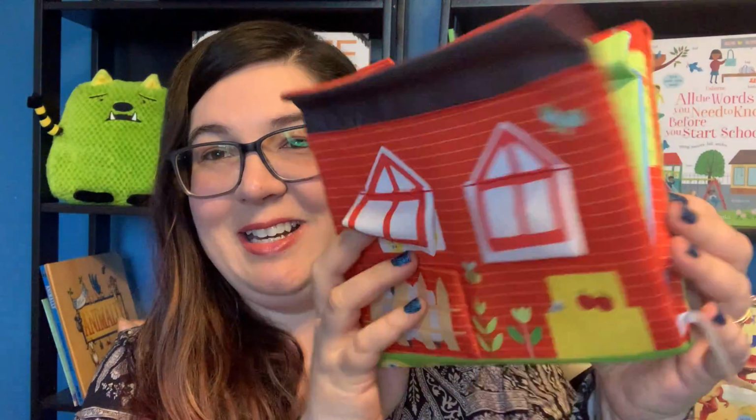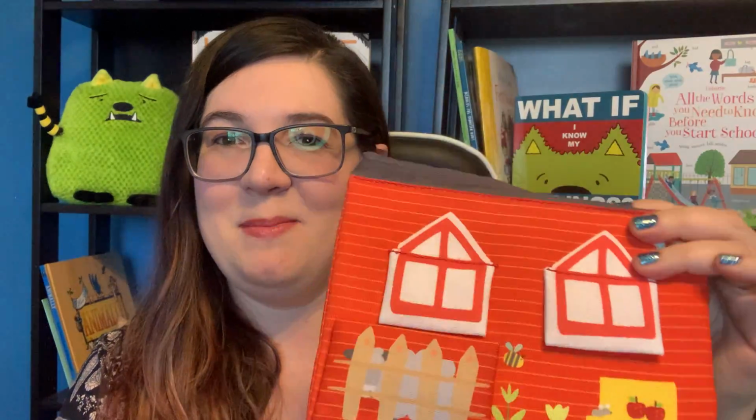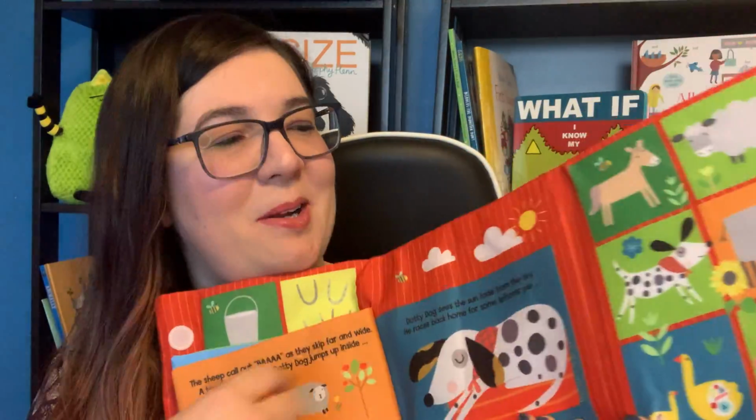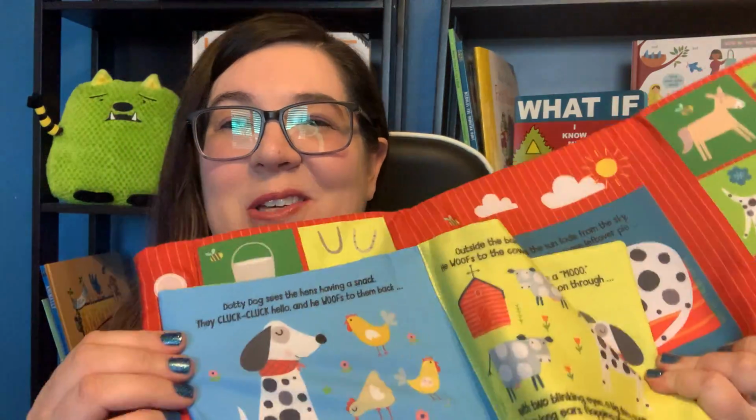And then we have a few Tummy Time options. This is one of our newer ones, Tummy Time Farmyard. It has all sorts of options you can do with it, but it folds up into a triangle. It has a little mirror so they can prop their head up and look for tummy time. They can play with the flaps. You can fold it out just like that so they can look through the little story and play with all of the fluffy things, and they're not going to be able to destroy this one.